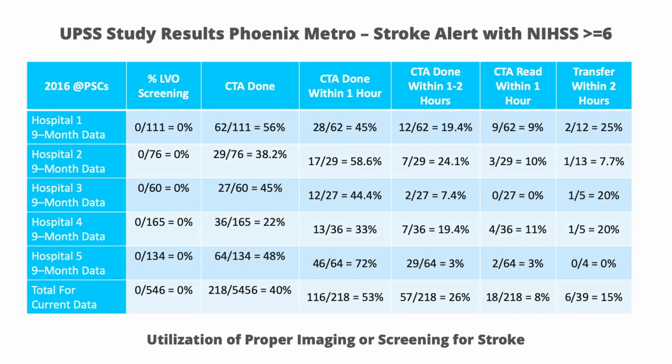Because here we did this study in Phoenix, which showed that out of people with an NIHSS of 6 or more, which is what the guidelines say should be screened for LVO, only 40% actually got a CTA and 0% had an LVO screen or some sort of screening done. And out of those 40%, that means we missed 60% of patients that should have gotten a CTA. CTA was read in 1 hour in only 8%, and transfer out in less than 2 hours was only 15%. That means 85% of transfers from primary stroke centers took greater than 2 hours. And so it's very important to be able to identify these patients, again, because you're doubling the people that are functional.